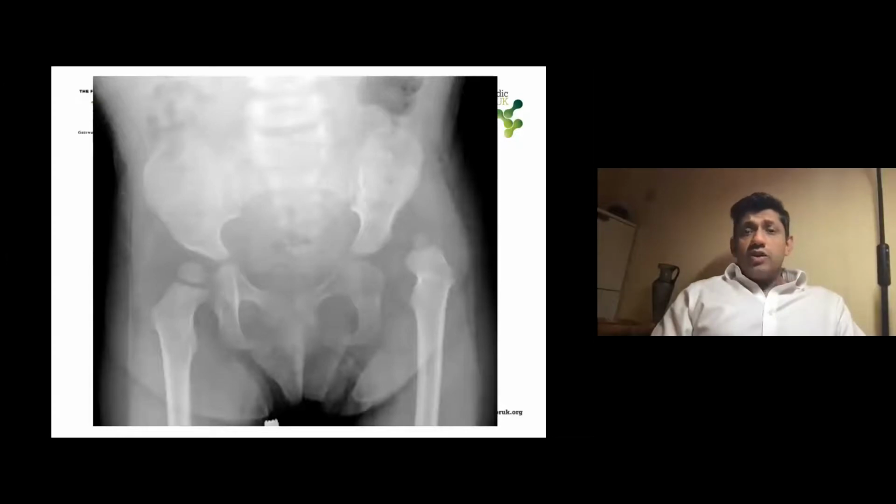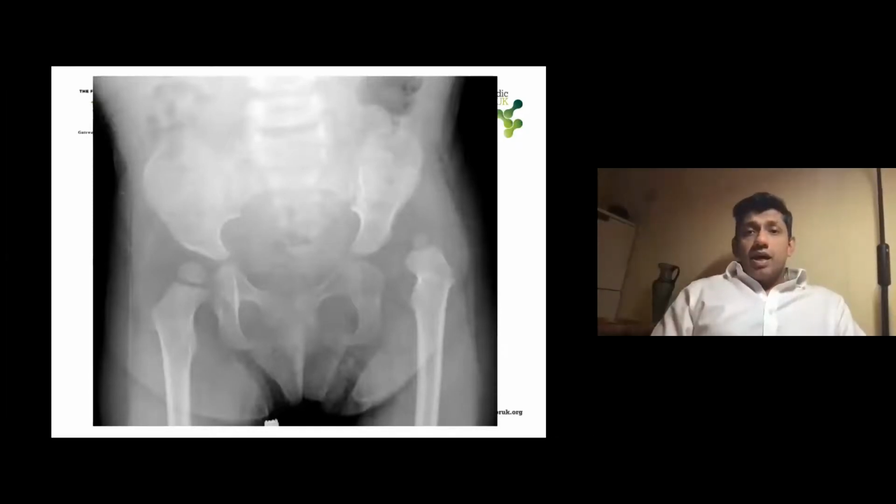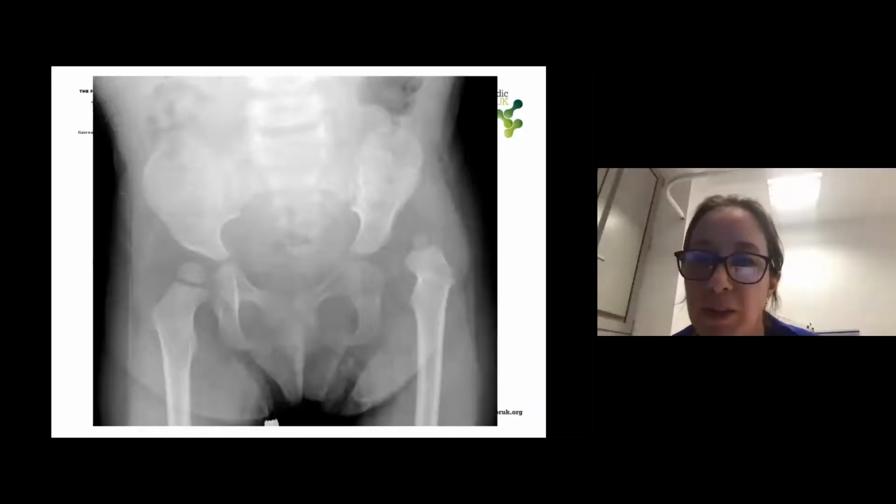Shanil Koshi, after closed reduction and EUA spica, would you do axial scanning immediately? Yes. Personally, it depends on how confident I am. But yeah, I think just say yes. Okay. Would you please explain? You can go to a CT scanner from recovery on the way back to the ward.